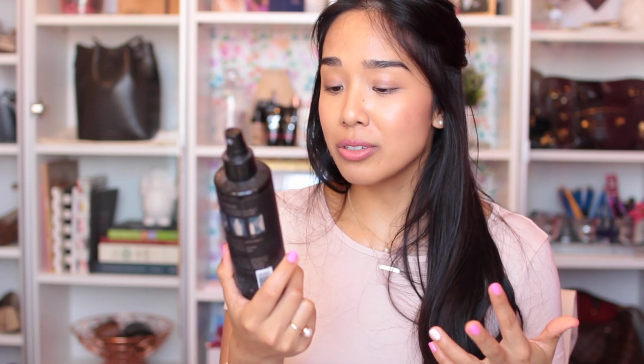Only a few more products. One is the Scandinavia Makeup Finishing Spray. This is the original one. I do also have the, I guess, oil control one, but that one I'm still using up. I did like this. It does work.